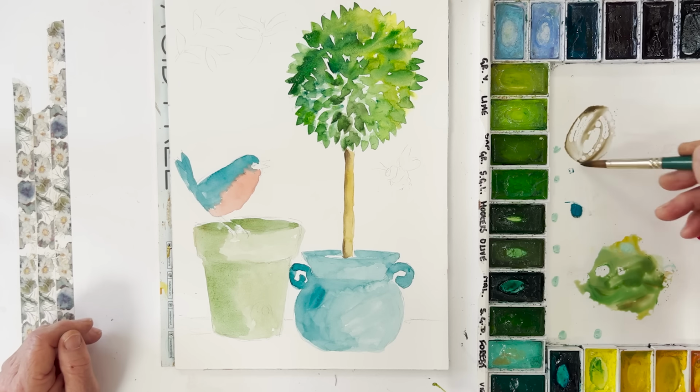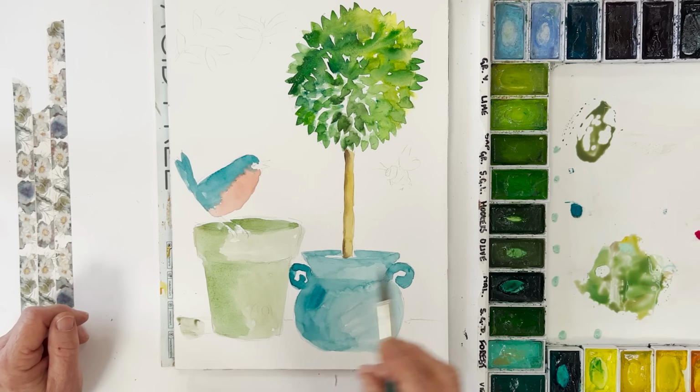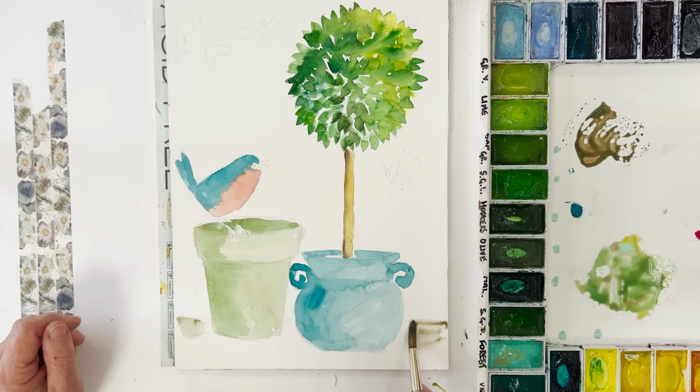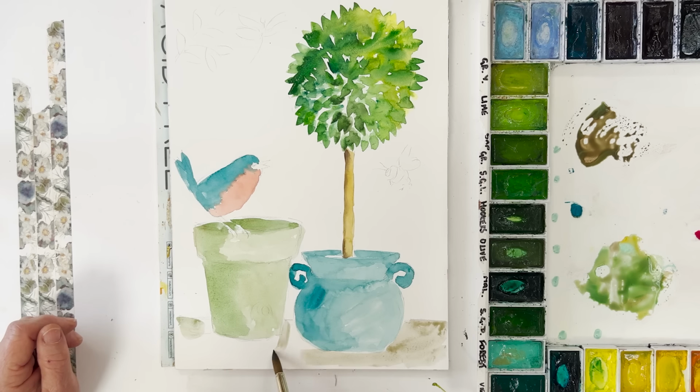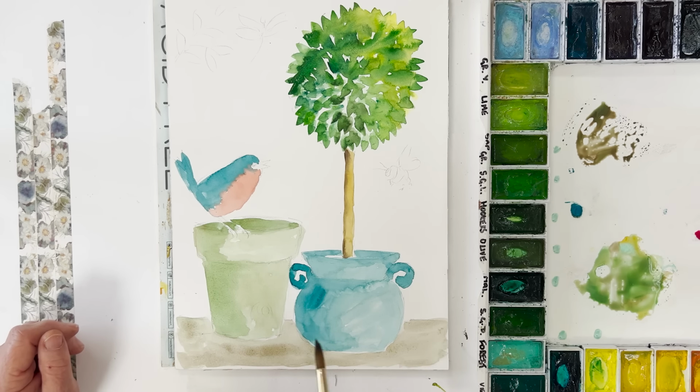So we probably want a nice kind of neutral browny green colour, a bit more brown than that. So just add a little bit more. So this is kind of standing on some paving stones. You could put some lines in to indicate that they were slabs if you wanted to later.